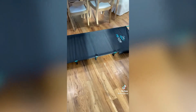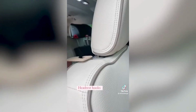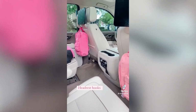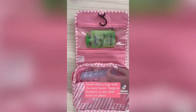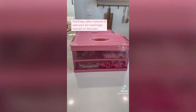Our kids' scooter suitcases are one of their favorite items when they're flying. They make the airport so much more fun, and everyone you pass will want one. I love my headrest hooks for backpacks and bags. And speaking of, these tiny toiletry bags are a great way to put all the essentials on a headrest hook or tray table hook for easy access. When we road trip, we skip suitcases for the kids and do these collapsible bins that are easy to store between trips. They stack perfectly in the car.